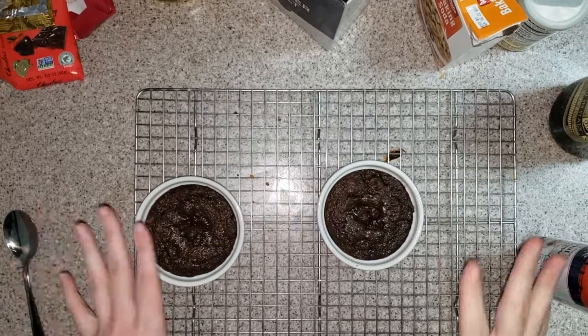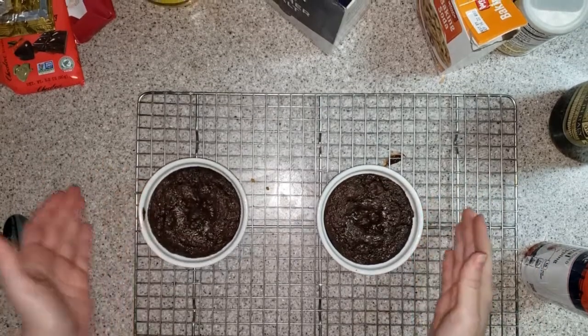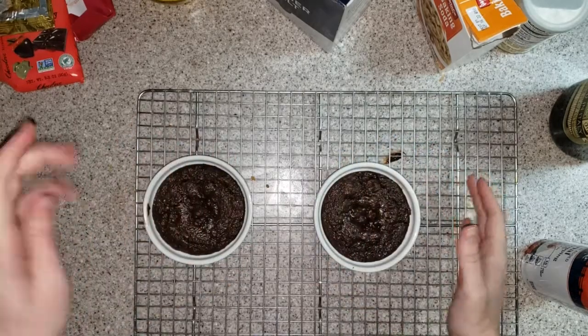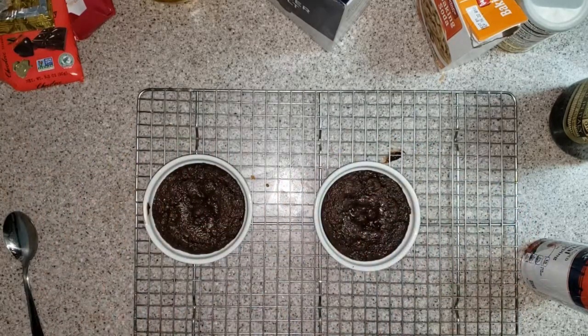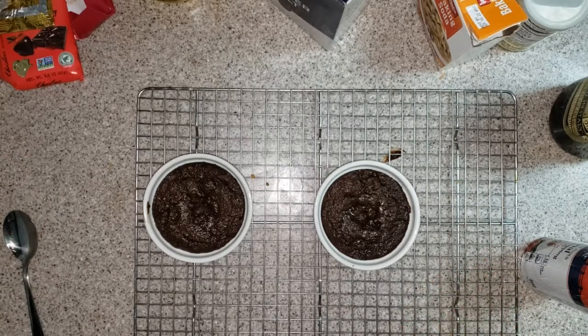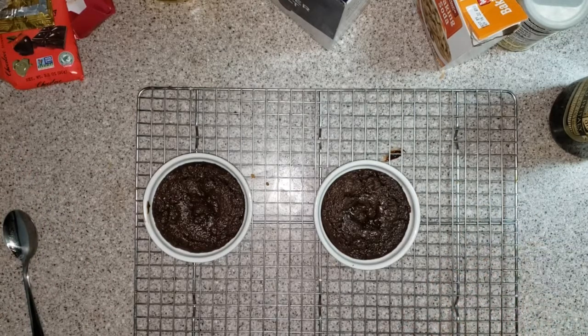Okay, so they've cooked. They've actually been out of the oven for about 3 minutes. They're still pretty darn hot, but this is what they kind of look like. And you can serve them as is. You could sprinkle over some powdered sugar, or you could get super fancy.